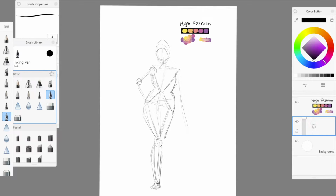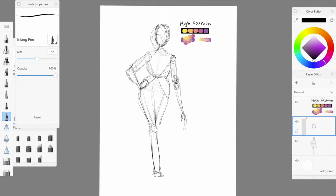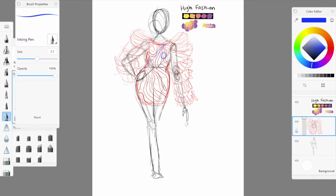In today's video, I am doing part 3 of my color palette challenge, which means we're doing characters number 5 and 6 today. As you can see, character number 5 is High Fashion, which is a yellow and purple toned palette. Coincidentally, I have been doing quite a few fashion drawings recently, which obviously I didn't plan, but I think it just really worked out.